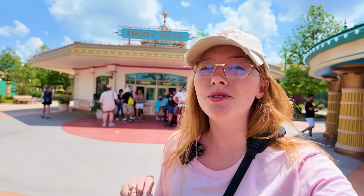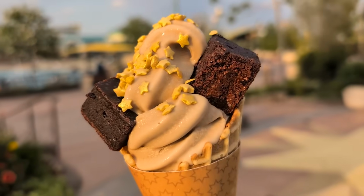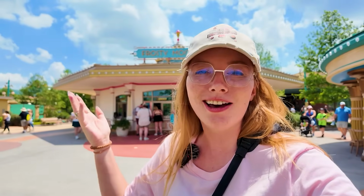Looking for ice cream? Look no further than Frosty Moon here in Celestial Park. This spot serves up soft serve in cups or cones with your choice of topping, and they have some pretty unique flavors, which is great. That said, it's not the best soft serve at Universal Orlando. That prize still goes to Florian Fortescue's over at Universal Studios in Diagon Alley, but it's still pretty tasty, and when it's hot like it is in Florida, you probably are gonna want some soft serve.